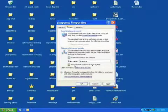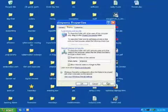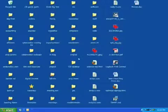Now, very simply, when you click on apply, there's going to be a little icon change on your desktop. As you see here, Simpsons has now gone from a regular folder to a little folder with a hand. It's holding out the folder saying, here, come take some of the bits in here.